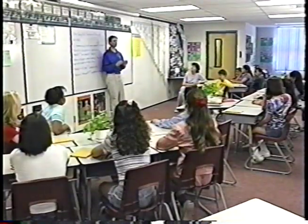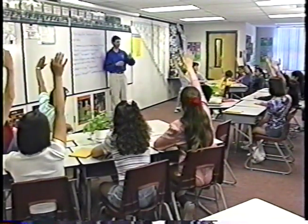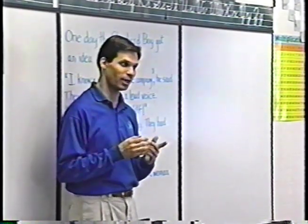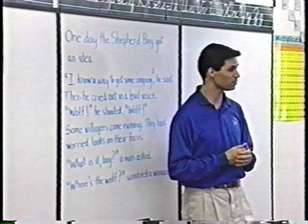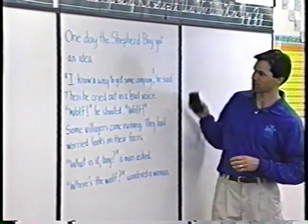Okay, who can tell me where the author uses description in this part of the story? Monica. "Then he cried out in a loud voice." That's how his voice sounds. And "they had worried looks on their faces." That describes how the villagers looked. Good. As you can see, these descriptions are necessary in a book so a reader can picture what something looks like or sounds like. But in a play, there's no need to describe to an audience what they can see or hear for themselves. So, let's cut these descriptive parts.